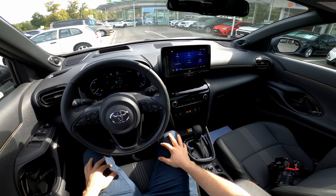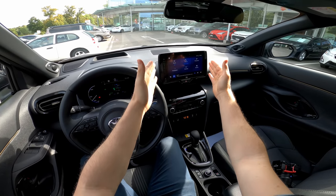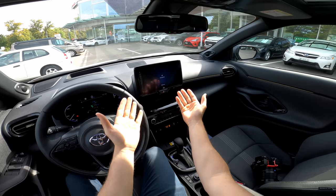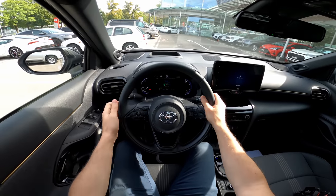Here is the screen. You can go on navigation. You can see the navigation. It's easy to reach. I don't like the fact that they tilted it a little bit to the passenger, and I wish it was tilted to the driver. I want to see it, you know, because I don't have passengers most of the time. It's better to be tilted to the driver.